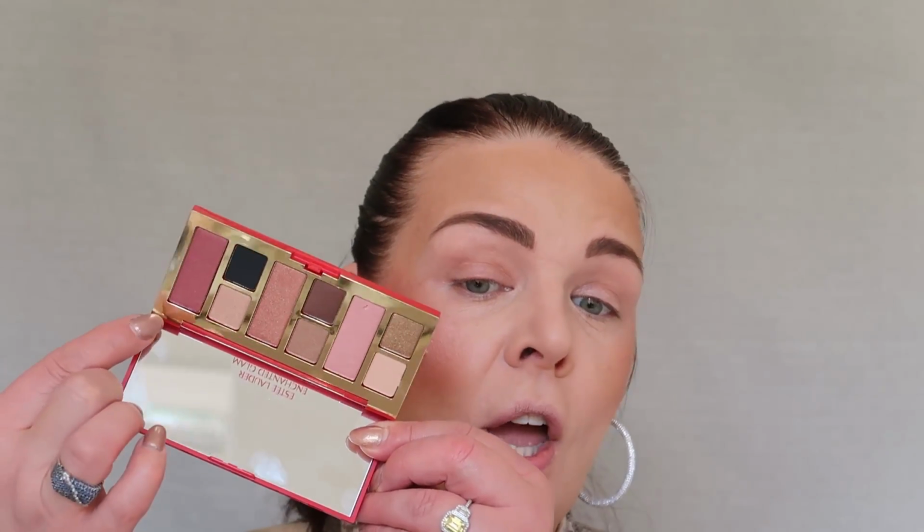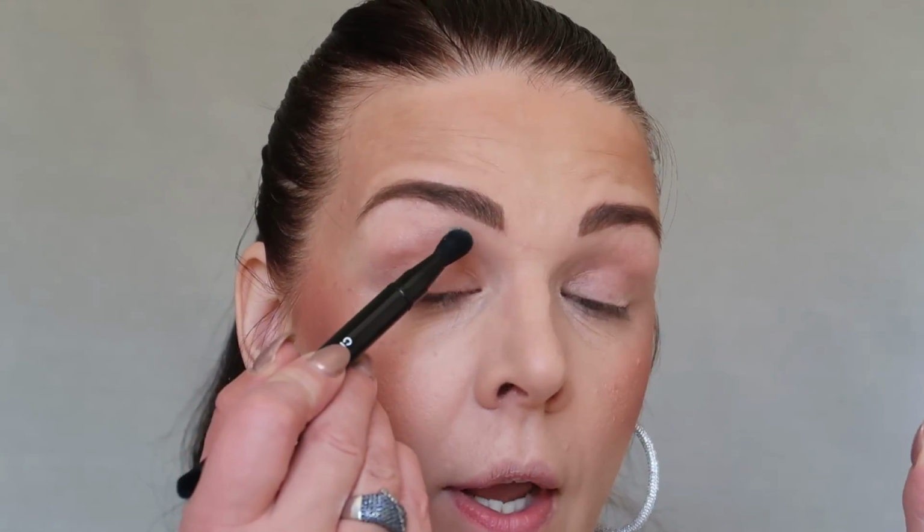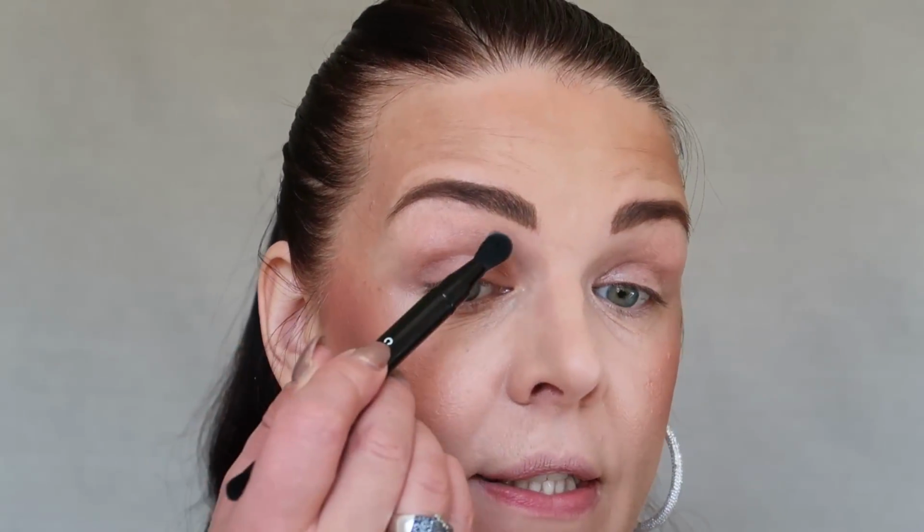But let's see. Oh. Okay, but it says it's eyeshadow palettes. Basically, it's all eyeshadow here, but you definitely can use this for blush. First color, which one I'm gonna use, it's this one. It's a matte color, and I'm gonna apply close to my brow bone and set in my basically eyeshadow primer.